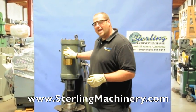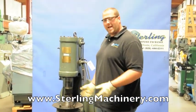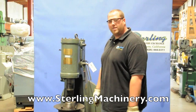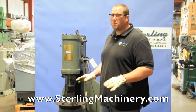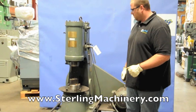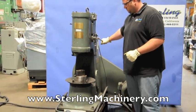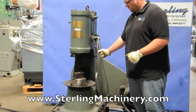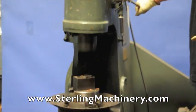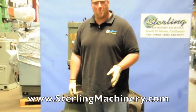This is an 88-pound Anyang power hammer. This is great for blacksmithing, doing heavy pounding work. We'll go ahead and turn it on. It's a pretty loud machine. So. As you can see, everything works.